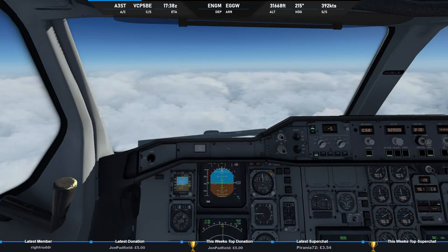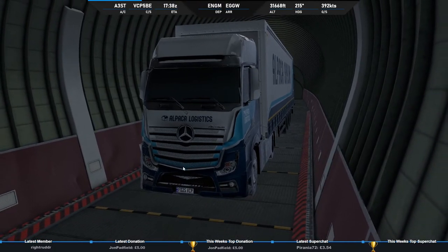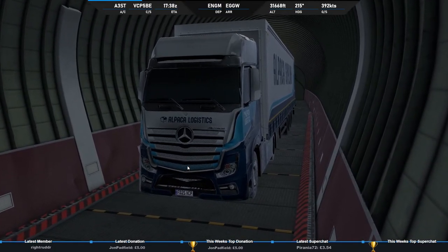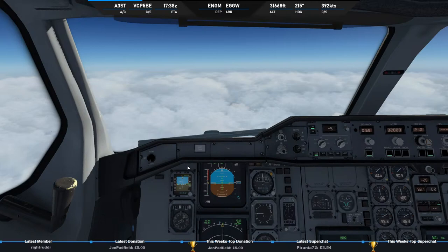Athletically, how's the truck doing back there? Let's have a look. It's still there, thankfully. Not tethered. All in one piece. Federico, I don't think you need to keep decision height on. I shall turn it off.